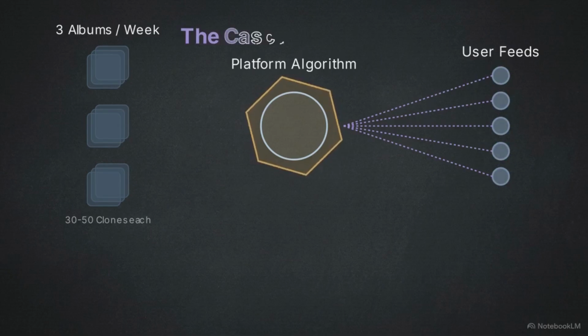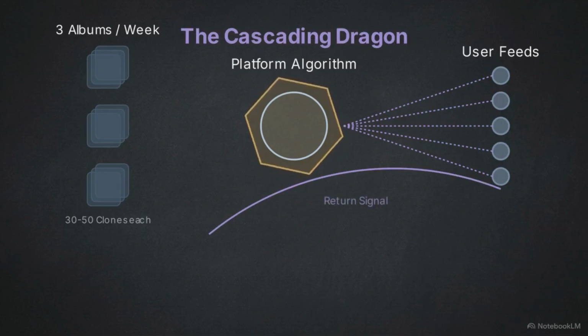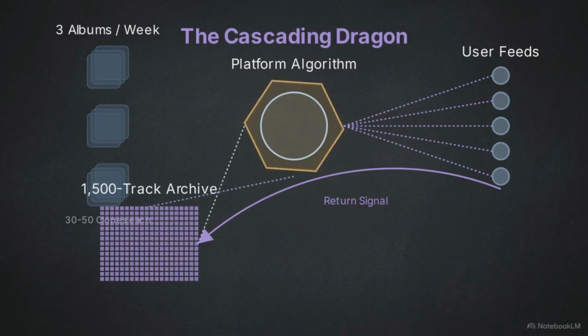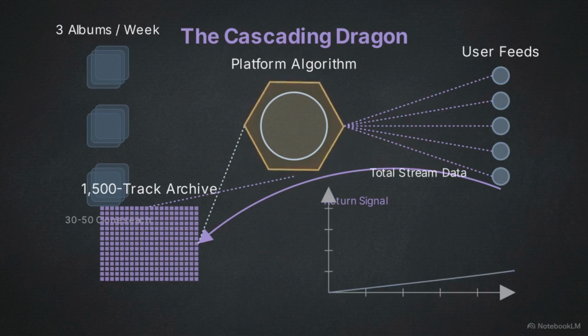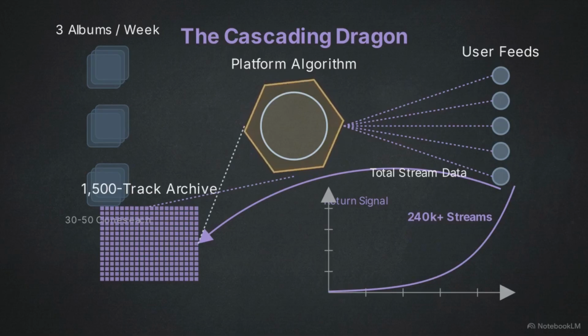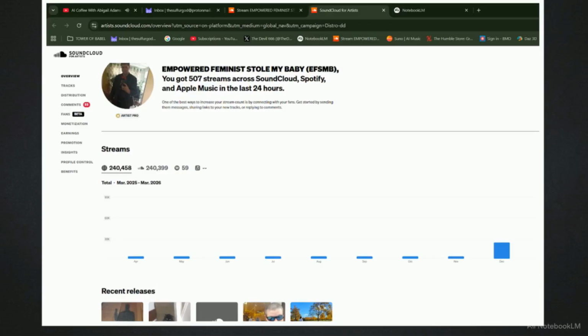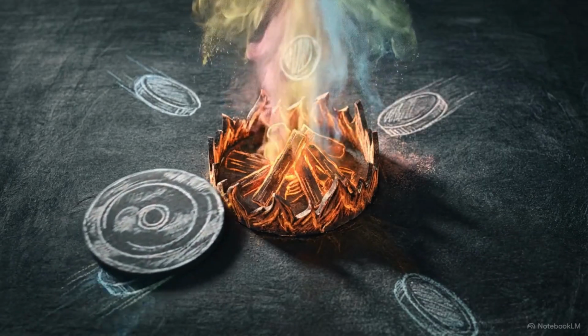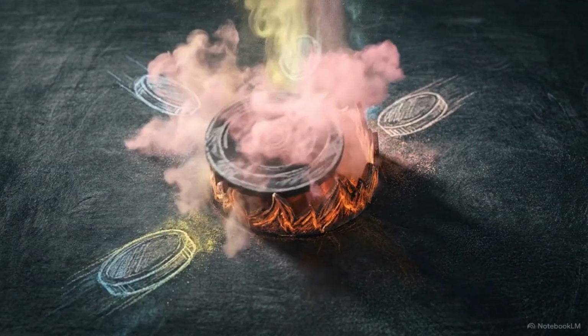This triggers a feedback loop the creator calls the cascading dragon. The algorithm does not evaluate these new tracks in isolation. High engagement on the new AI clones forces the algorithm to automatically refresh and promote older tracks from the creator's massive 1,500-song library. This chart shows the resulting compounding exponential reach, with massive spikes in stream data correlating directly with the deployment of new clone albums. The AI-generated music serves as the fuel required to keep the platform's algorithmic engagement loop permanently ignited.